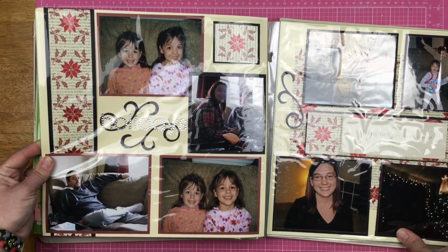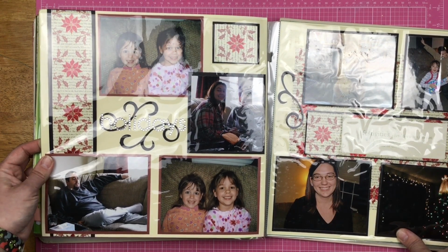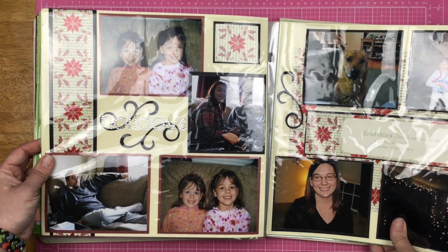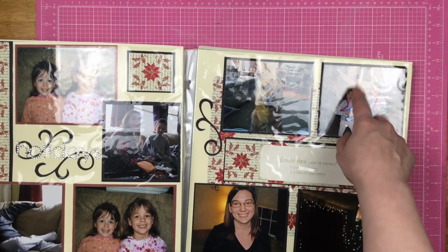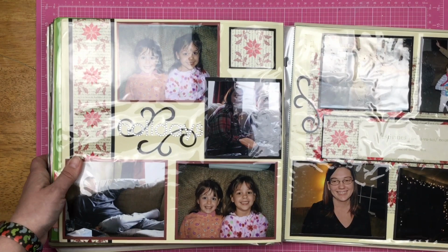And then we have more just hanging out around Christmas time photos. The girls got these Polly Pocket guitars. There's Alex rocking out.